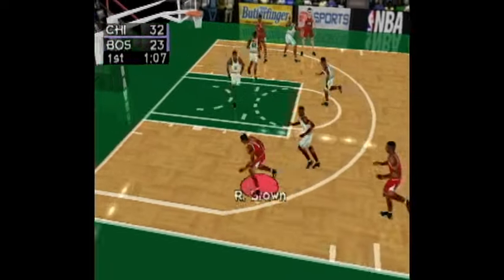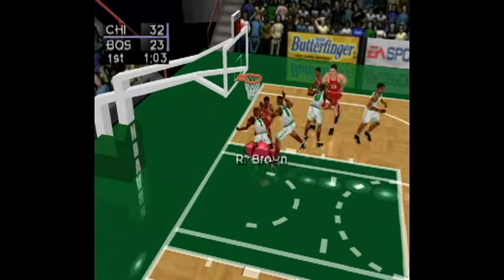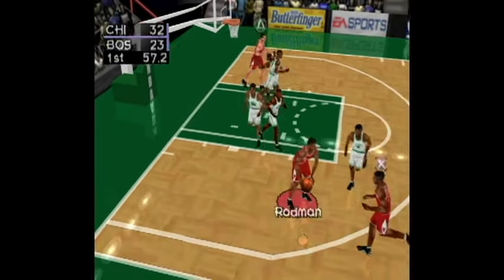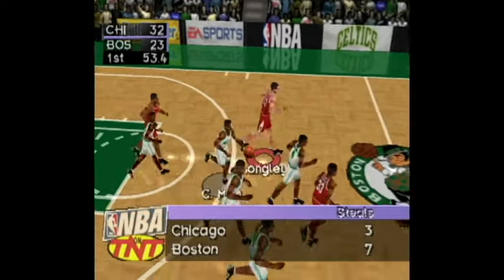Brown receives the ball at half court. From the post to Harper. 1 minute to go in the first quarter. He's off target from outside. Grabbed by Rodman. Long pass to Longley. Mills steals the ball.